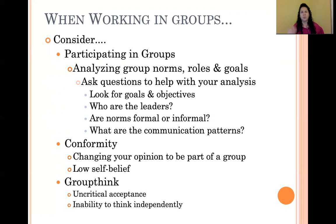Is this a formal group or an informal group, right? And then how do we communicate? Does everyone go around and get their chance to talk? Or is it really the people that are extroverts that jump in and talk? Are they the ones who do most of the talking and the rest of us sit back and don't say much, right? How does it work?